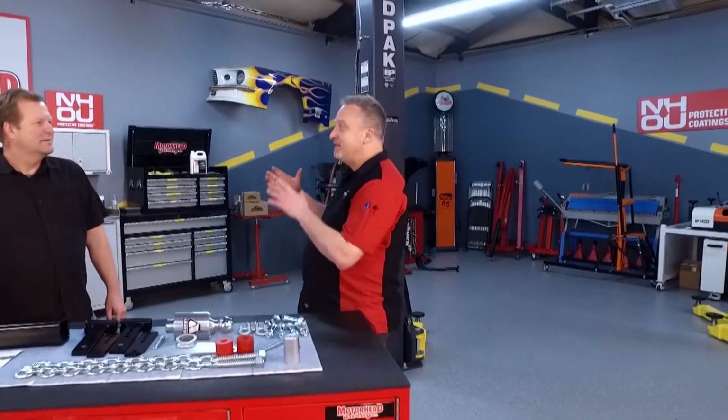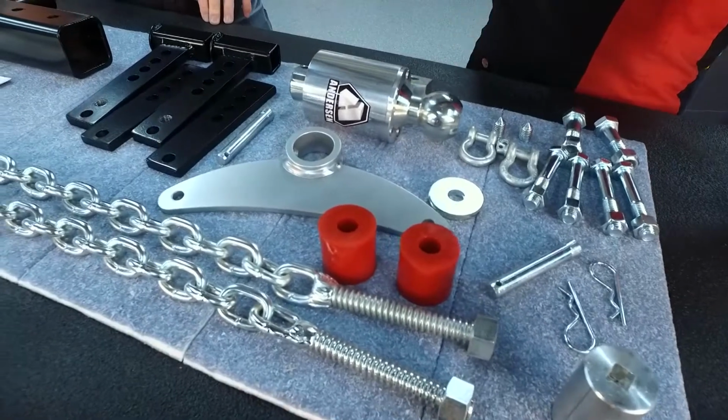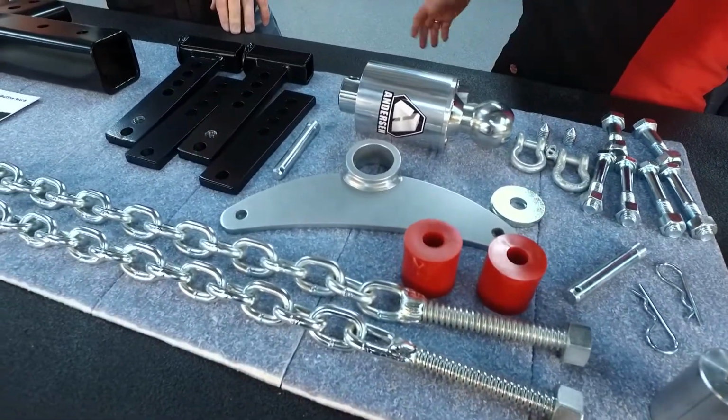If you've ever towed a trailer, you know it can be hard on you, it can be hard on your vehicle, it can be hard on the trailer that you're towing, but there's a solution here, Ryan. At Anderson Hitches, you guys have come up with a better mousetrap. I've never seen anything like this. Tell me how your hitch works.